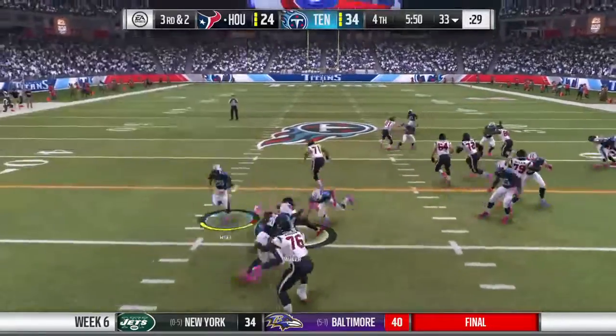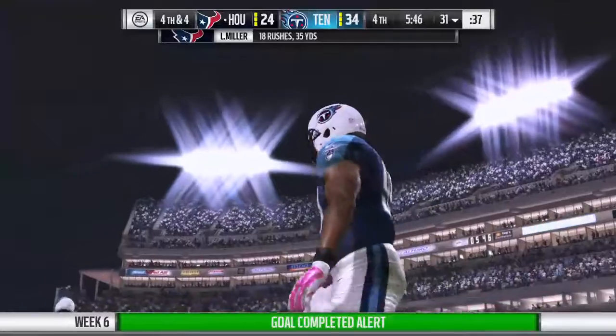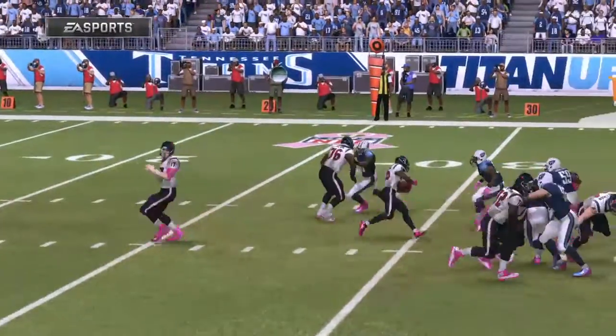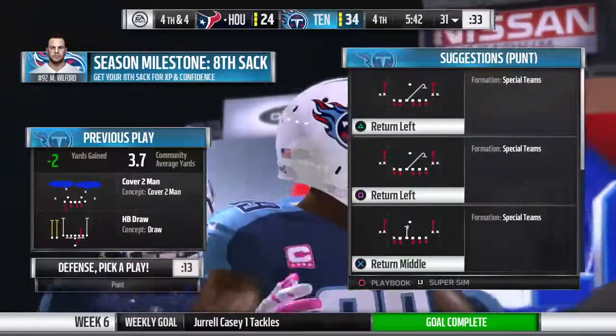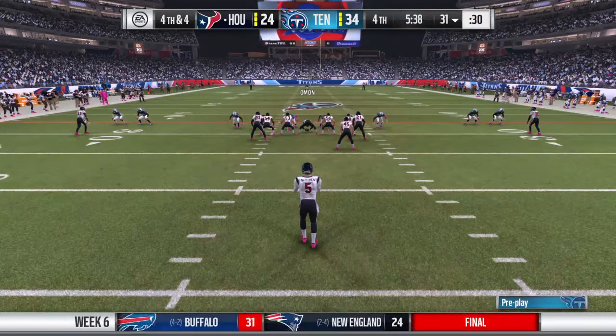On 3rd down, Miller. And he will lose yardage here to the 31-yard line. He lost 2, and it brings up 4th. With the struggles we're seeing up front for the offense today, they've got to think about changing up their play calling. Some screens, some draws, some quick-hitting plays in order to try and supplement the run game. You don't totally abandon it, but you try and give it a little bit of help.